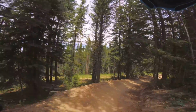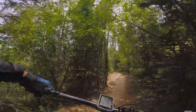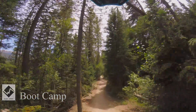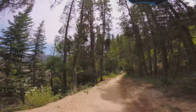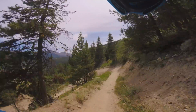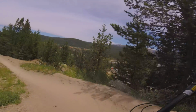Immediately after Jury Duty, you are dumped onto a beginner trail with the option of taking a black diamond trail named Boot Camp. I decided to jump straight into it. Boot Camp is on the lower part of the mountain and is a great way to finish off a run. It is filled with plenty of jumps and steep berms. For the experienced riders, you can even choose to split off onto a trail called Be All You Can Be. It starts out with a serious drop off a boardwalk. Needless to say, I didn't even attempt it.